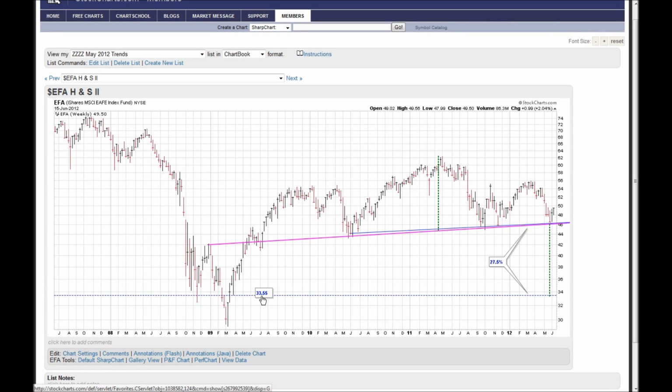If it doesn't hold, the target for a break of the neckline would be all the way down somewhere in the region of 33.50, and that represents roughly a 28% decline from the neckline. A head and shoulders pattern does not become bearish until you break the neckline. So for now, in this chart, the bulls have the upper hand.